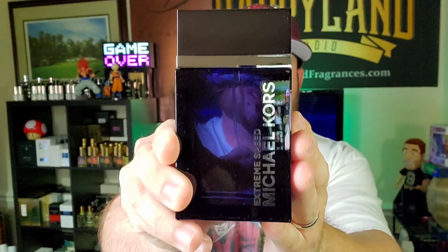And like I said, big bottle like this, $30 when you can find it in the rack stores. Obviously, they have smaller bottle sizes that are even cheaper that show up in the rack stores. I found this one at Marshall's. It's usually where I find the Michael Kors fragrances. And this is one that nobody's really talking about.